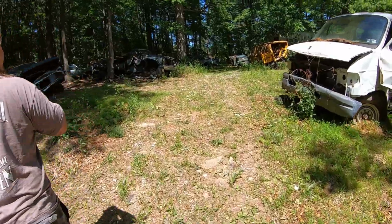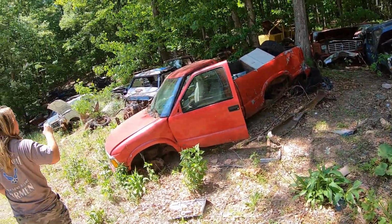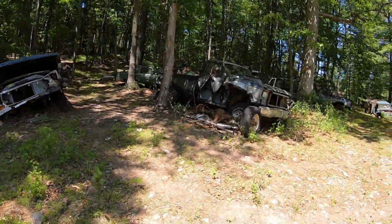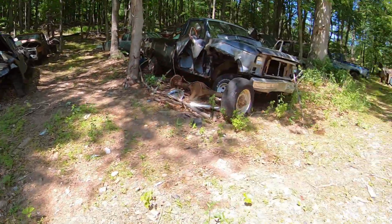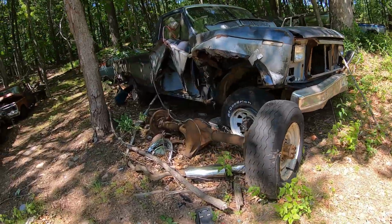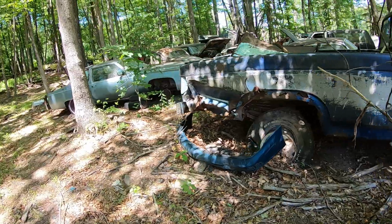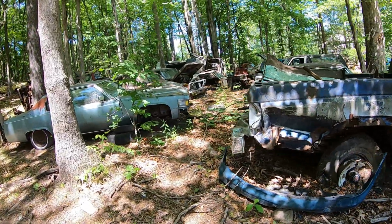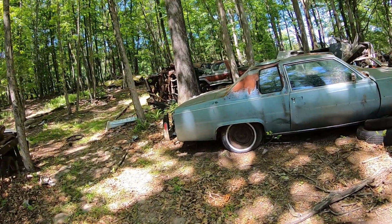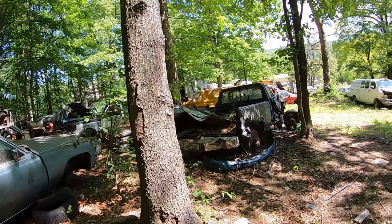Another dent side. And then they all got dents in them. What are you? That's a Ford. Talking about dent side trucks. All these trucks are dented. Look at that. Dented, destroyed. Dent side. What an ugly Cadillac. Yeah, there ain't much back here to look at.